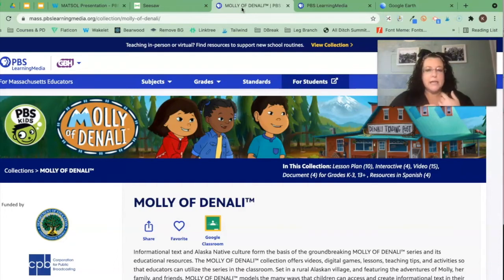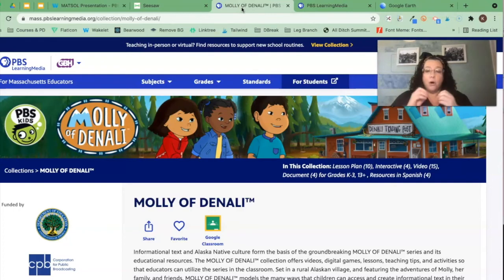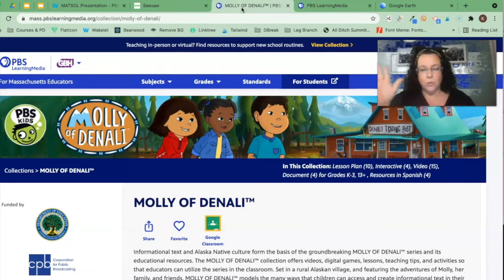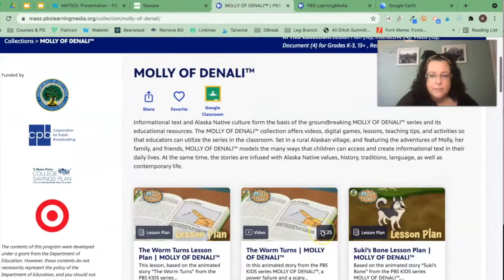So first, it is a look at Alaskan Native culture, and to me, as a social studies teacher, a study of culture in general. So that is awesome. Also, inside of Molly, they focus on the study of informational text and how we use it in our daily lives. So you can really put this into a great literacy unit. As a tech coach, I love Molly because Molly loves technology. She likes to vlog and she likes to communicate through text. So as a tech coach, I use Molly to show students how they can use technology to learn and create in a responsible manner.